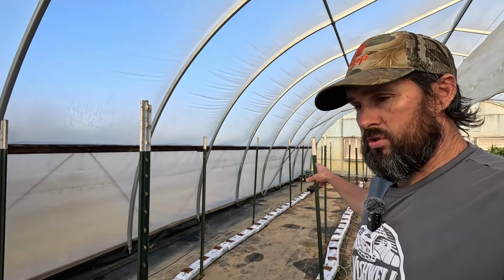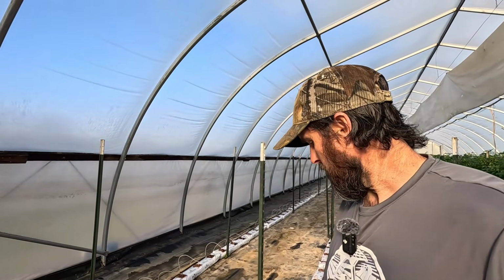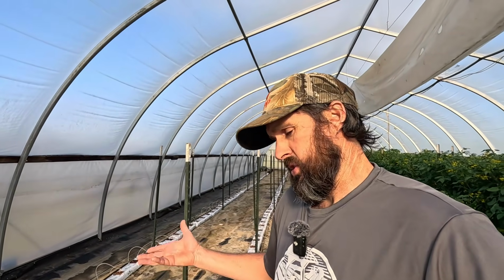But if those do well, I'm gonna stop using these coconut coir bags just because they're expensive. It's far cheaper to get a cheap pot or bucket and fill it with mix. It's gonna be a little bit more labor, but more cost effective. And I don't like disposing of all these coconut coir bags. I gotta throw them in my dumpster and have them hauled away to the landfill, unless I would cut every bag open and dump the coconut coir out in the field. That's another option, but that is a lot of labor.